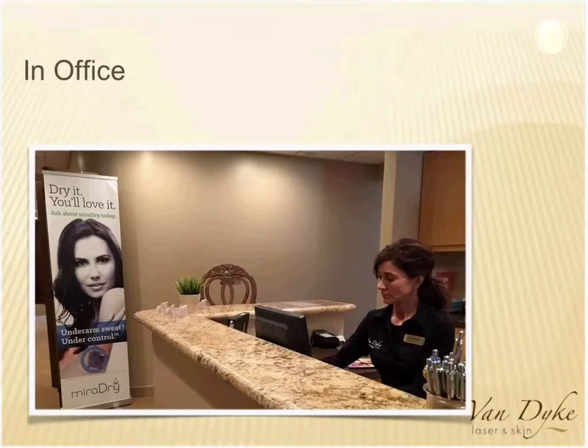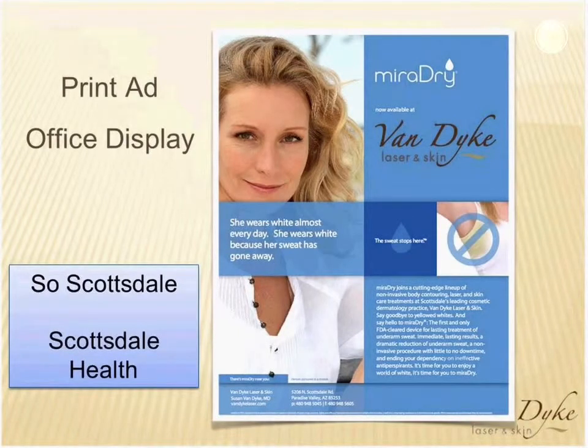The message is there. I can't say it's subliminal, but in a way, whatever they're in the office for, they're seeing something about miraDry. We have done some print ads, and miraDry does a nice job of a portal. You can go on and get customized print ads, radio ads, forms, things you can put in your office, brochures, et cetera. So we have access to that too, which the company has done for us.